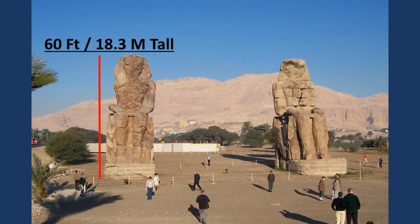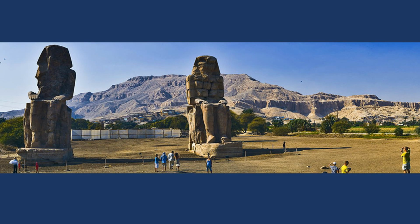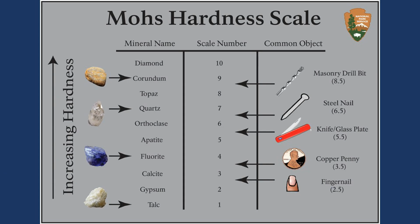What you're looking at here is definitive evidence of lost ancient high technology. Known as the Colossi of Memnon, these two statues are located in Luxor, Egypt. Each of them was carved out of one solid piece of quartzite stone, which originally weighed approximately 1,000 tons apiece. After being cut and carved, they are estimated at 720 tons apiece now.